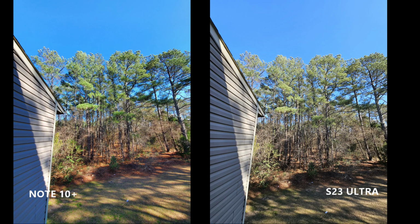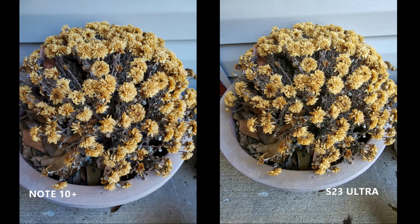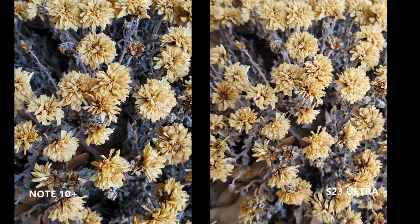Now, in my opinion, as far as just actual stills and good lighting, there's not a big difference, but when we get to lower light, when we get to zooming, when we get to being able to shoot 8K video, the Note 10 Plus is just not going to be able to keep up.